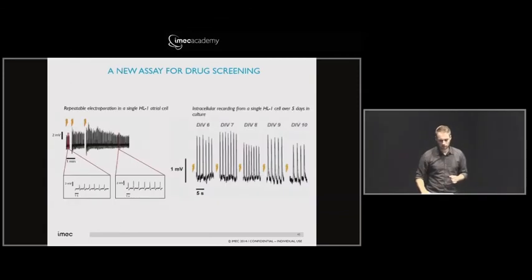So this assay might be very interesting for drug screening, because we can look for a longer time. We can even repeat this electroporation because it's non-invasive, so the cell will be fine afterwards, and you can open up the cell again and look again intracellularly. We can do this for multiple days, which is interesting because we can then look at dynamic effects of a drug, not just a 1-hour recording, but dynamically over multiple days, which of course gives us much more information.